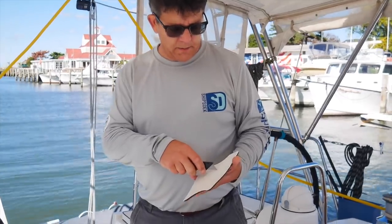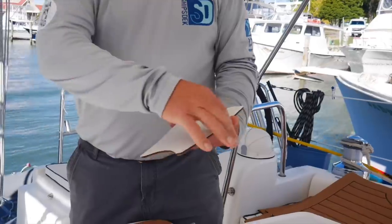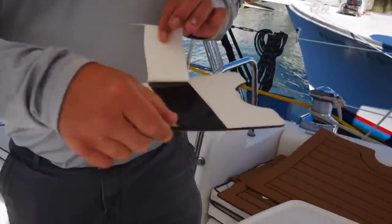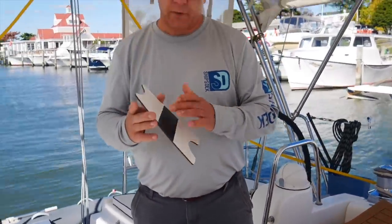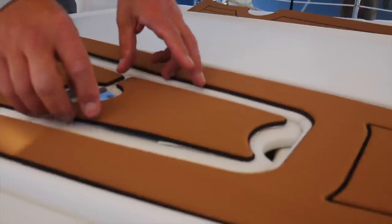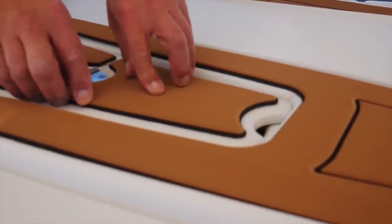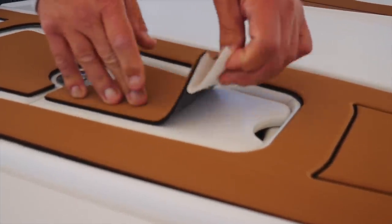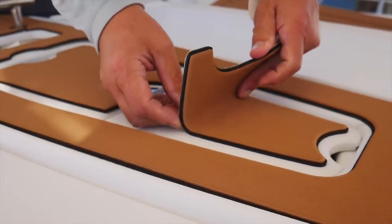I make a cut in the middle, very slightly through the adhesive paper. So it looks like that. Every piece I'll do some version of this. I get the position right first, and I stick down the center. It's just peel and stick at that point.